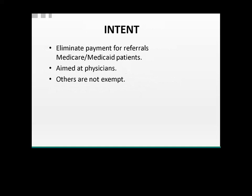The intent of the anti-kickback law is to eliminate the payment for referrals of Medicare or Medicaid patients or business that is paid for by those programs. And any payment, including profit distributions, made to a physician or other healthcare provider by an activity to which that provider makes referrals of patients or goods or services is suspect.